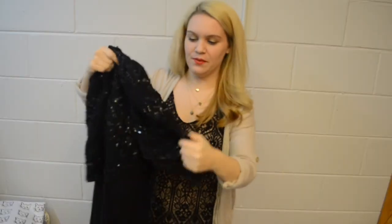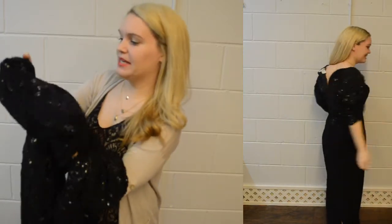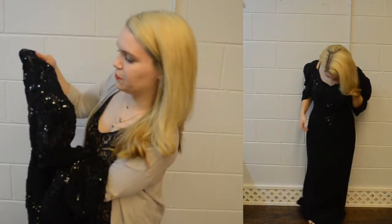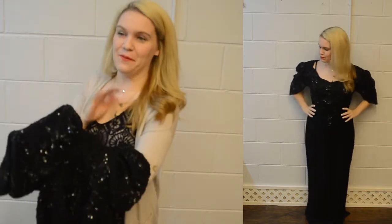So this was another one where it was on sale for $3.50. I bought this sparkly masterpiece because the detail in the beadwork is exquisite. And again, this is something where I would not wear it as is.